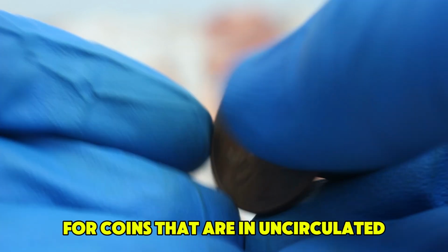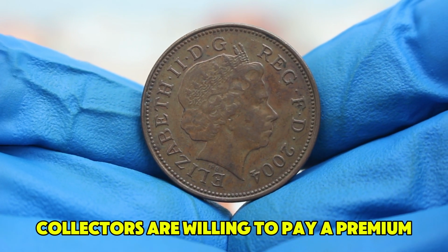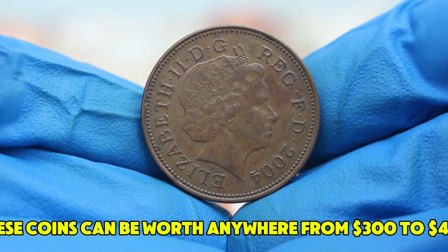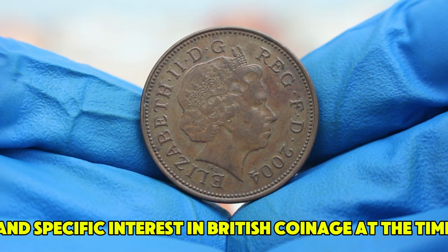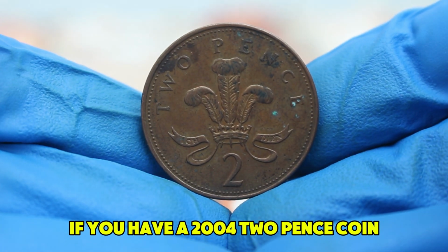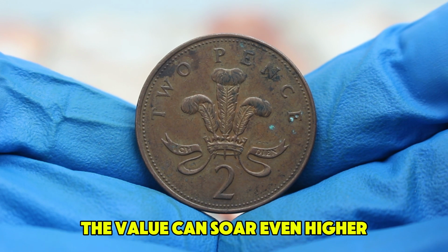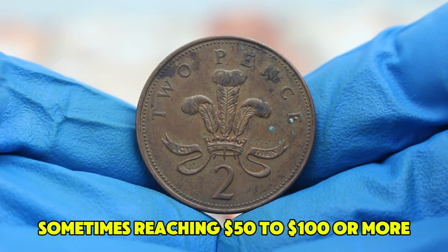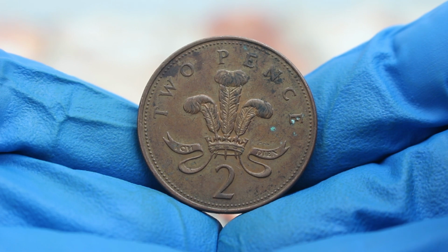For coins that are in uncirculated or mint state condition, collectors are willing to pay a premium. These coins can be worth anywhere from $300 to $400 depending on the demand and specific interest in British coinage at the time. And here's where it gets interesting. If you have a 2004 2p coin with a noticeable minting error, the value can soar even higher, sometimes reaching $50 to $100 or more, depending on the rarity and type of error.